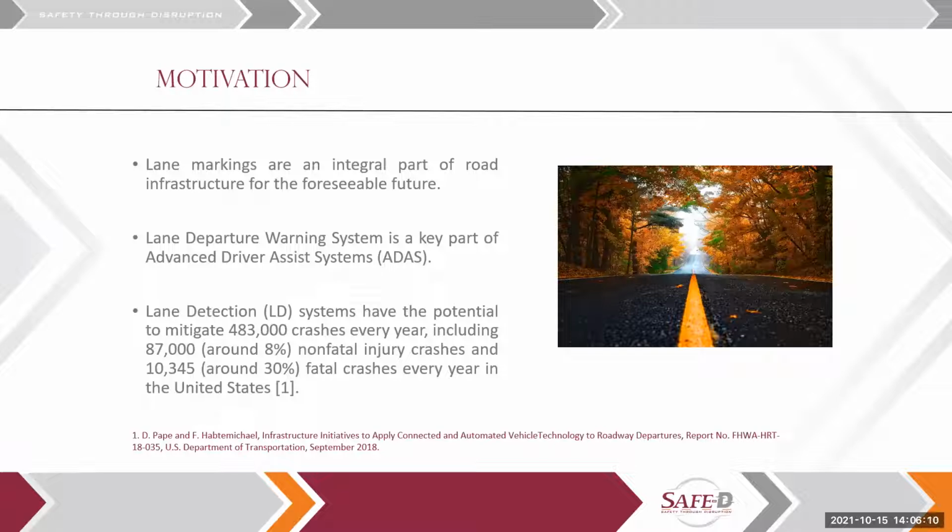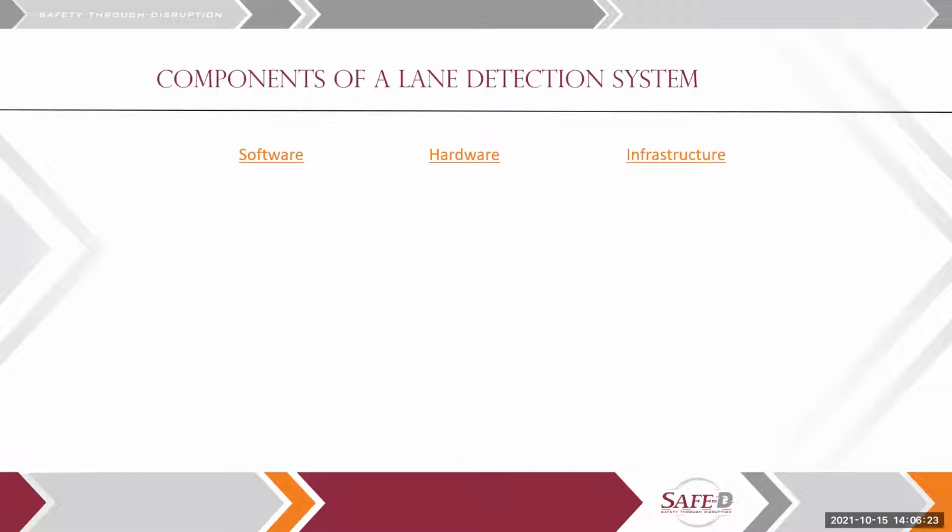So despite all the potential benefits, there are still open questions that need to be addressed. In this project, we are at least attempting to address one of those questions. Let me first, before I lay out the objectives, talk about what a lane detection system consists of, and then what challenges we have.